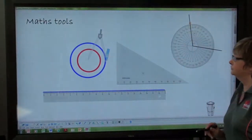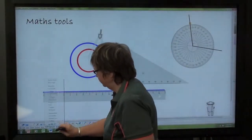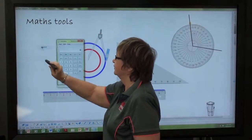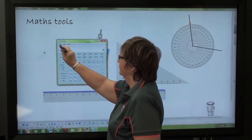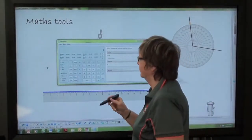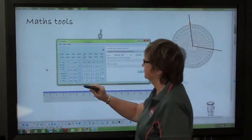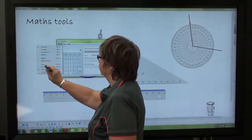There are a number of math tools. You've got compasses, set squares, rulers, protractors, and also in the toolbox there is the calculator. The calculator can be used, this is the statistics one, but you've also got the standard one, you've got the scientific one, and the program as well. Another interesting thing, you've got unit conversions, so if you want to convert centigrade to Fahrenheit, you'll be able to do that fairly easily. And also date calculations, if you want to know how many days it is till that particular date, it will actually tell you. Standard and back to basic.